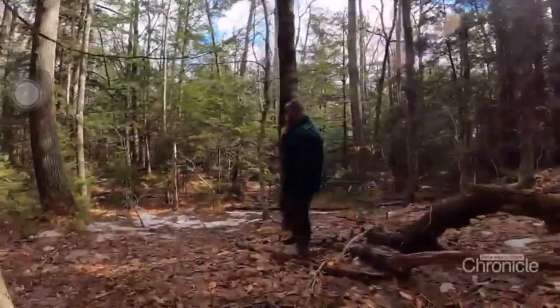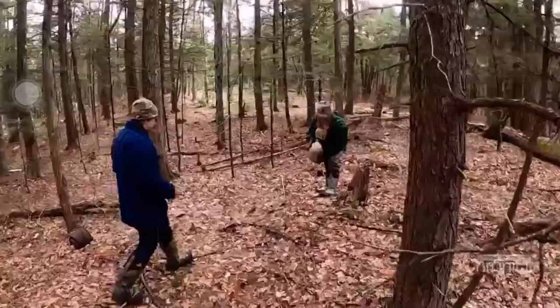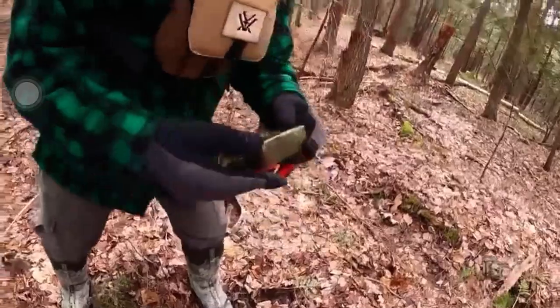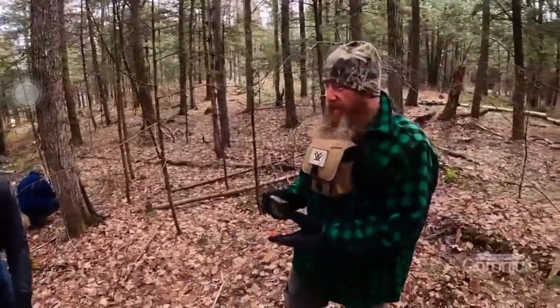After about 45 minutes, Rob did find something in the leaves. It's an old dump site with vintage pottery and glassware. You don't always find sheds, but you always find treasures while you're out here, without a doubt. So far, we have not found any sheds. But we did find these right here, so we are going home with something in hand.